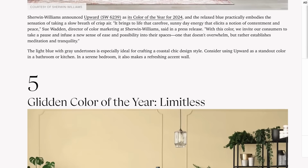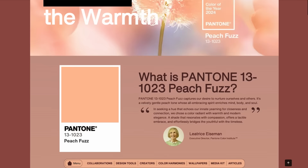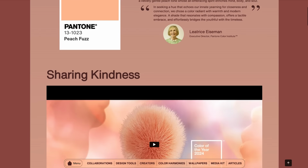Paint brands love to come up with the color of the year, and I think the expectation is supposed to be that we all see that the color of the year is peach fuzz and we all run out to paint our walls with it. And I have been living blissfully unaware that apparently this happens with plants as well.